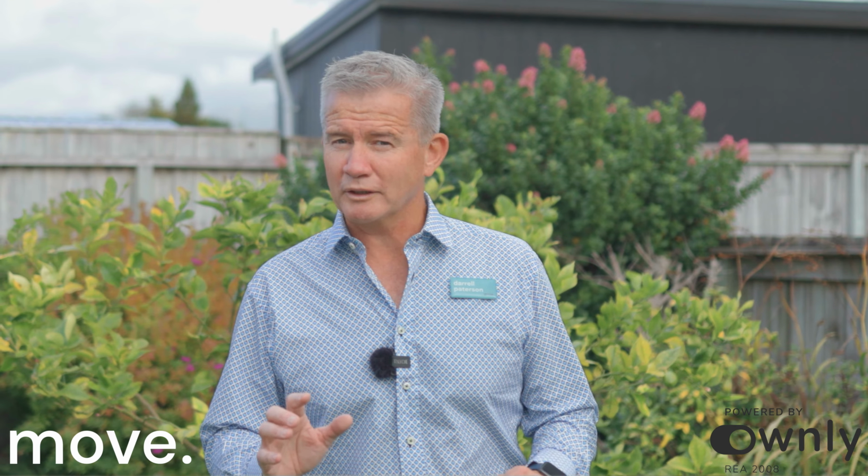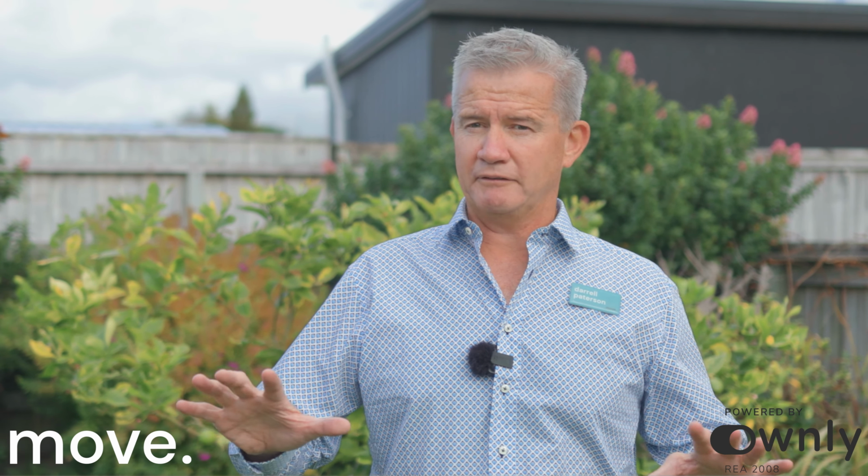Down a right of way. Now, what does that mean? That means privacy, security, and a really nice neighbourly feel. Great neighbours. Great street to live on.